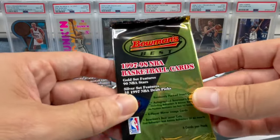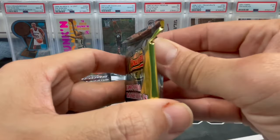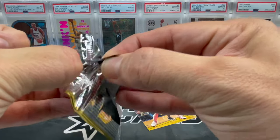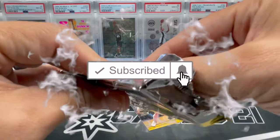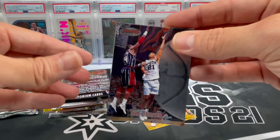Let's move to 97-98 Bowman's Best. You know we're looking for my guy. We're looking for rookies. None other than Timmy D. Y'all didn't realize there, we got a pop one in the back. Got that back in a recent PSA submission. That actually helped me complete. Whoa, nice. Wow. There you go.